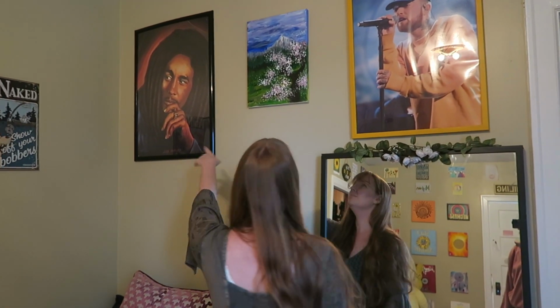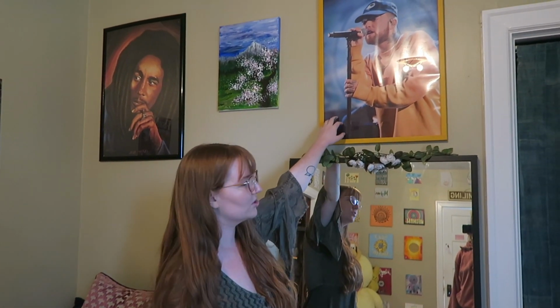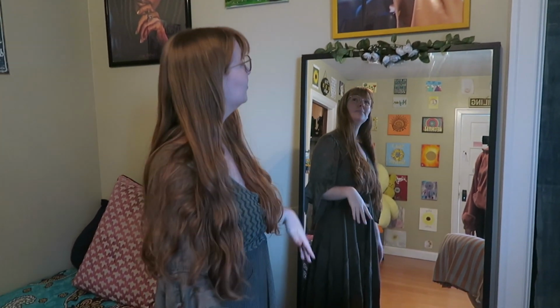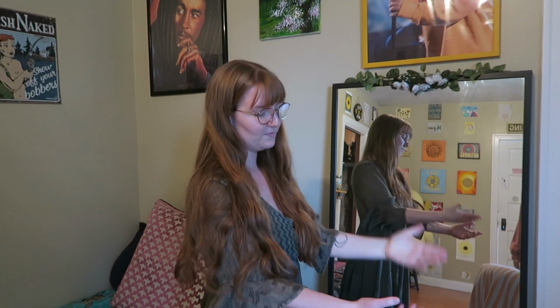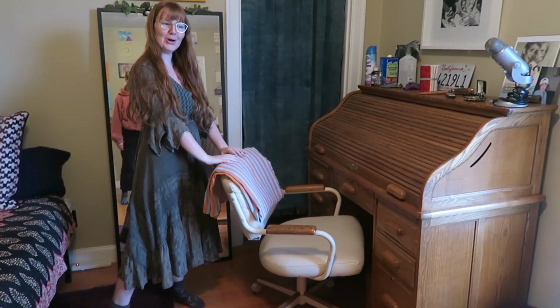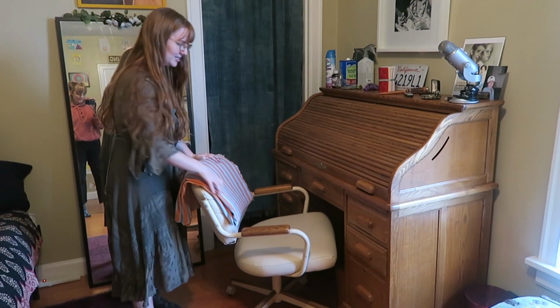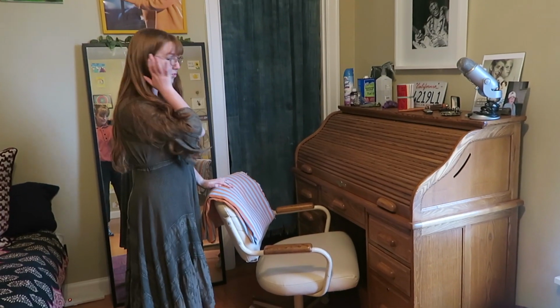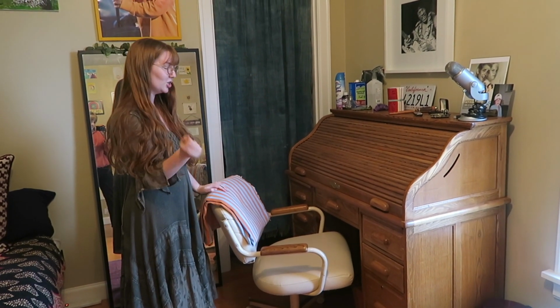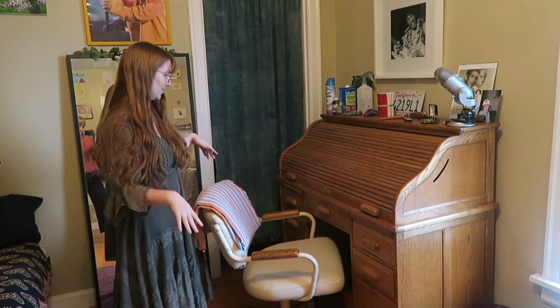It's a beautiful Bob Marley painting, and a Mac Miller poster of his last performance ever, which is very sad, but it's very beautiful. It also kind of matches this beautiful blanket that Finley's mom got us from Morocco, and I just have it here in this nice new chair that we got at the Restore. The Restore in Canby is really fire for cheap goodies, so if you ever need something, go there.